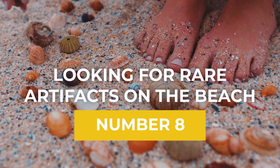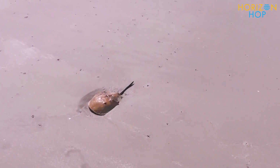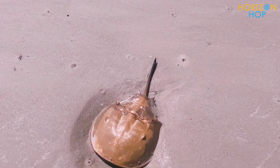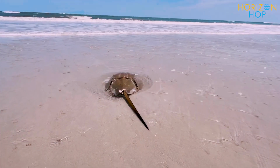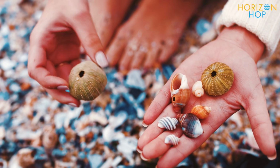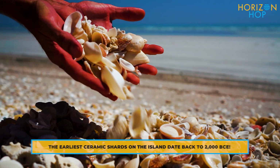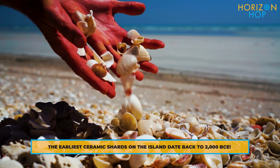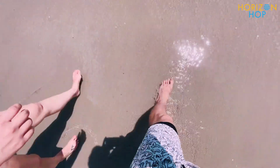Number 8. Looking for rare artifacts on the beach. It is illegal to remove any living creature or part of a creature, including a skeleton, off the island. However, tourists are welcome to bring back sharks' teeth and empty seashells as mementos. Not a bad consolation prize. After a storm or a period of high waves, the sand is in the ideal condition for beachcombing to find those hidden treasures.